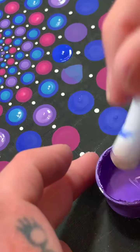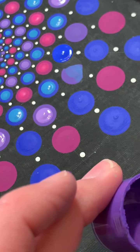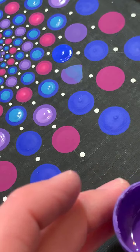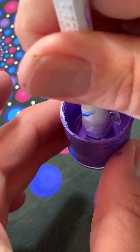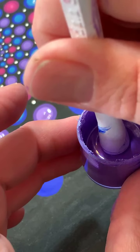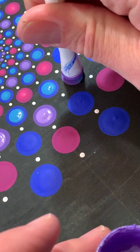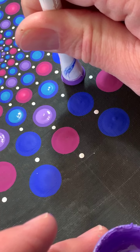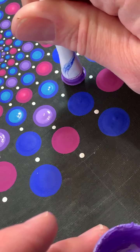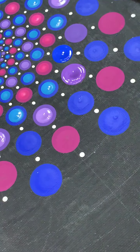Excellent. All right, so now I'm going to, this gives us a stir. And then, so the more paint, especially when you get to the larger dots, the more paint the better, because you're less likely to get that suction. There we go. All right, so those ones are fixed. We'll just dry them and then we'll go back in.